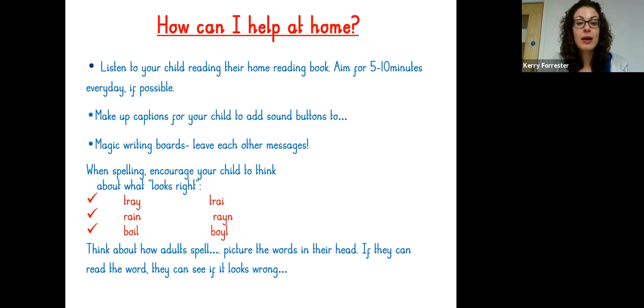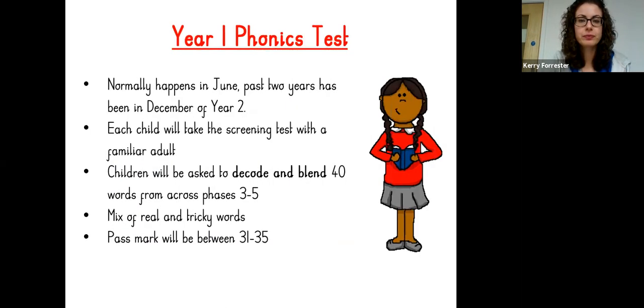That would be my recommendation, but also think about what looks right, because if you're reading and you recognize those words quickly, you'll be able to recognize in your own writing that they're spelled wrong. That's how an adult, when we look at words and think, well, that doesn't look right, I can't understand why it doesn't look right, and you'll write it out again a few times, they picture the words in their heads. Sometimes we draw boxes around the words so you can see, so tray ends with that Y, it goes down, and it helps children picture those words.